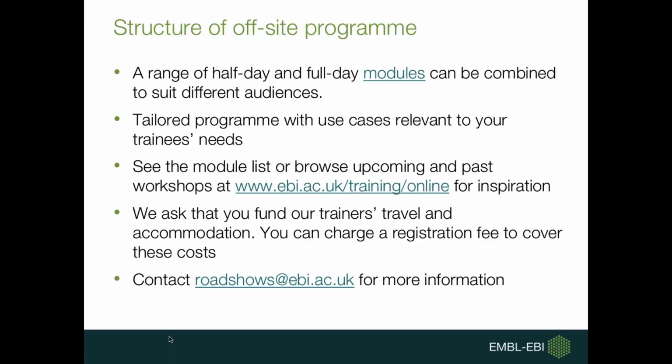In terms of how this is funded, we ask our hosts to fund our trainers' travel and accommodation. We don't charge a fee for the training itself. Certainly within Europe, we view that as part of our core remit. If you want to charge a registration fee to cover your costs, you're at liberty to do so. We expect that you won't make a profit out of this. We're a non-profit organisation, and if we're coming to train for you, we anticipate that you would work with the same kind of philosophy as we work with.